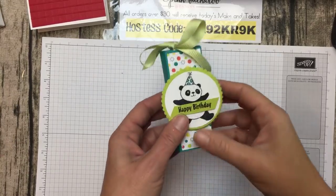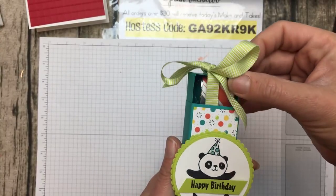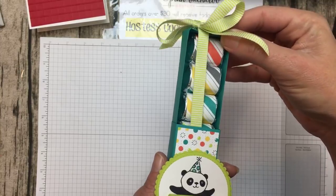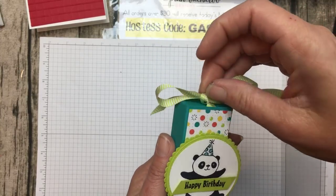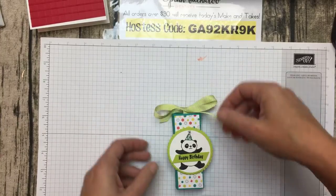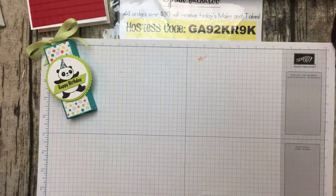The third project is a 3D slider, and inside are Hershey Nuggets. Our Hershey Nuggets are just one of those things we cannot stop using. I feel like stampers and crafters, we love to make them. So, a little slider box. All right, let me show you how to make it.